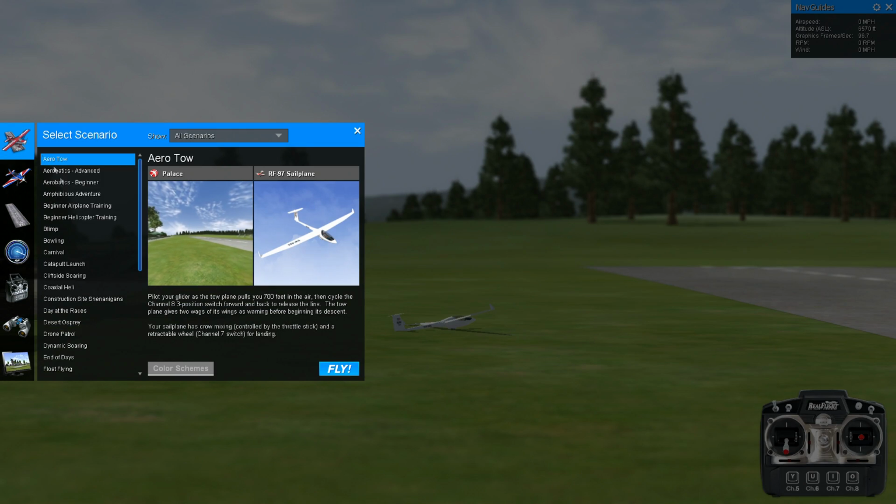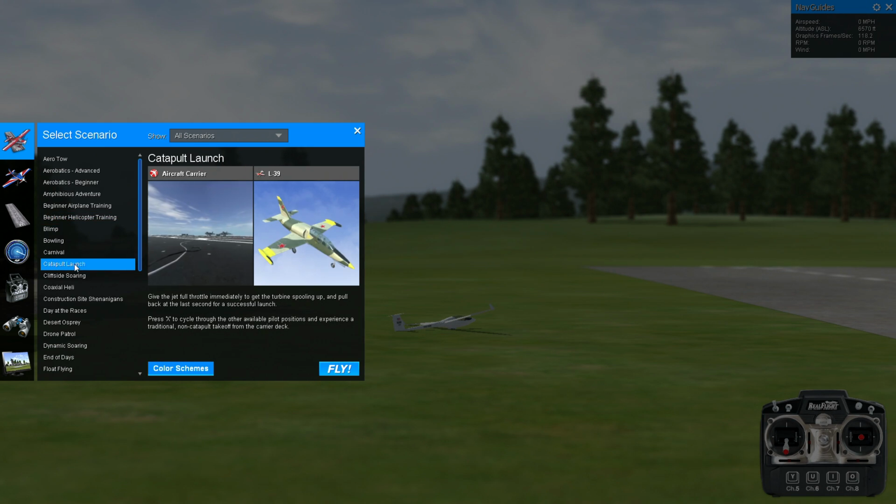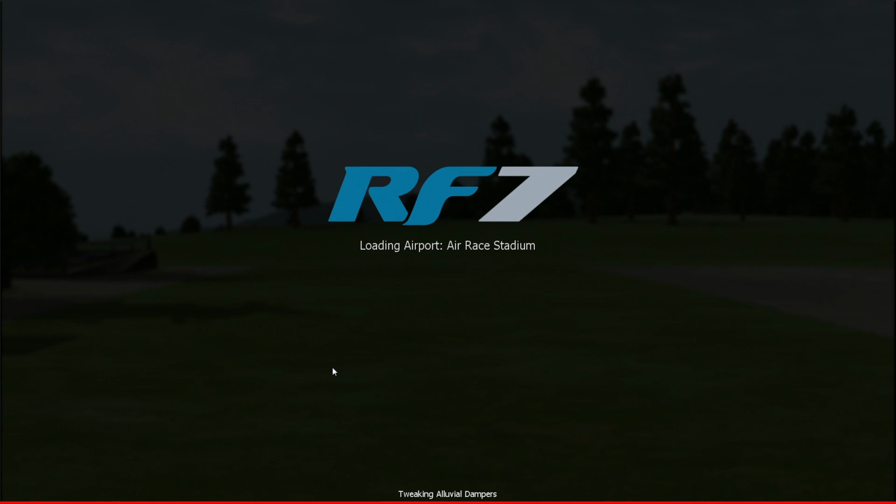I don't know what all these scenarios are. I haven't looked. Beginner helicopter training is a scenario. Comes with training gear on that one. Catapult launch. Oh my goodness, yeah. The aircraft carrier is one of the places you can go and fly as well. Look at this. Racing. Pylon Racing. Wow. Let's try this. I've not done this.